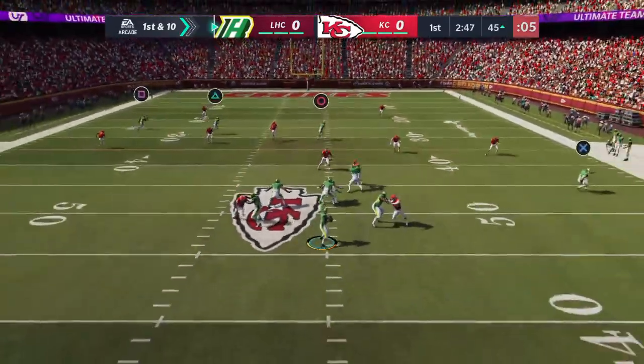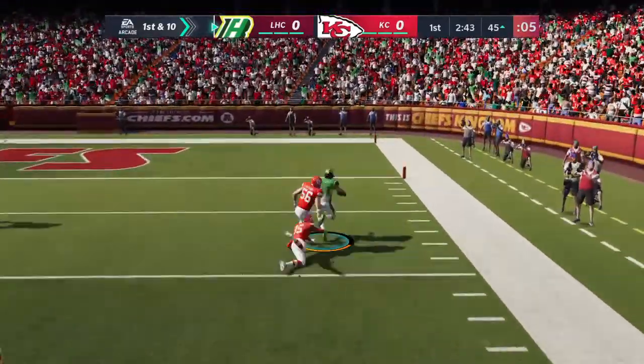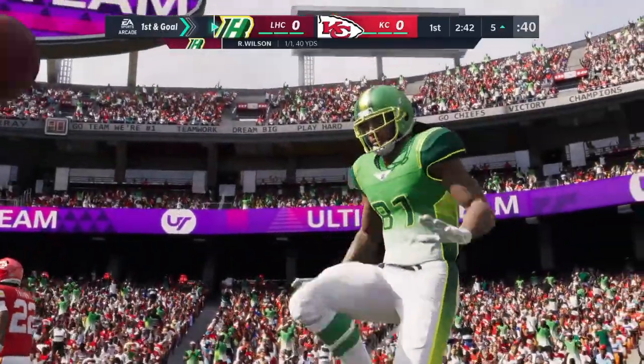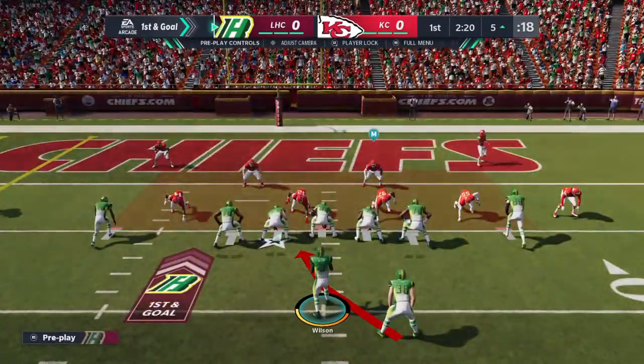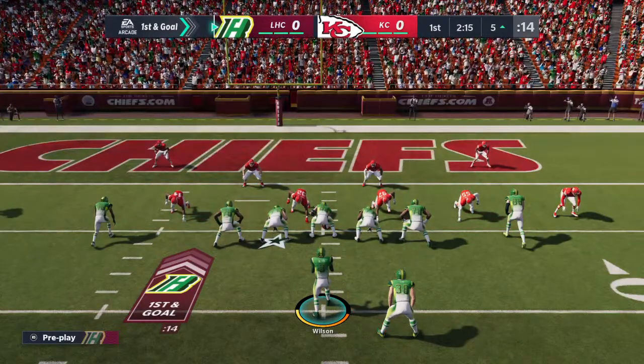After the interception, here's Wilson. He's got it to Williams. And he takes it down deep into enemy territory. Mike Williams. And what a big-time play there. An even 40 yards. First and goal, a chance to convert that early turnover into points.